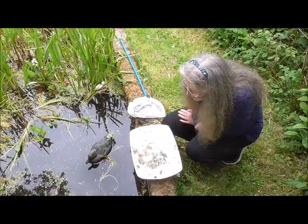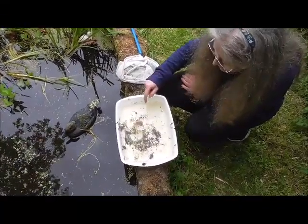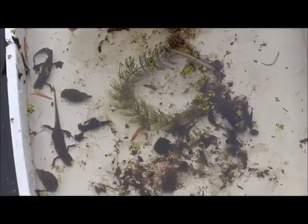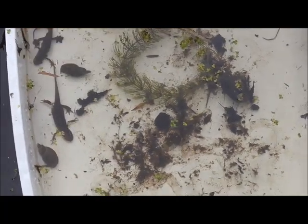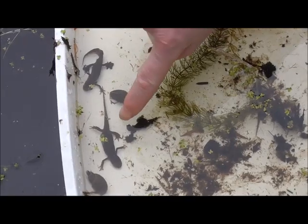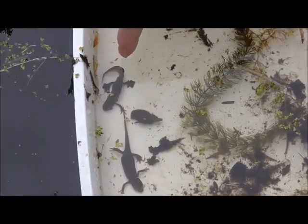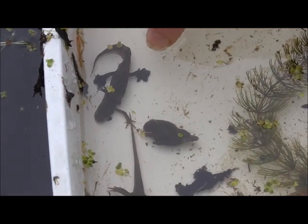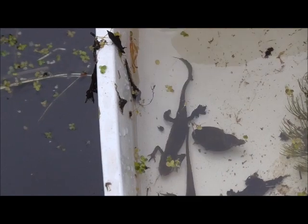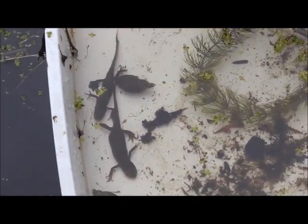We did a bit of pond dipping earlier to see what we could find, and this is what we've got. If you look closely, you will see we have a couple of newts here. I think they're both palmate newts. I think that's probably a female there. Looks a bit plump. And this one, you can see its back feet are webbed and it's got a filament at the end of its tail. That tells us it's a male palmate newt.